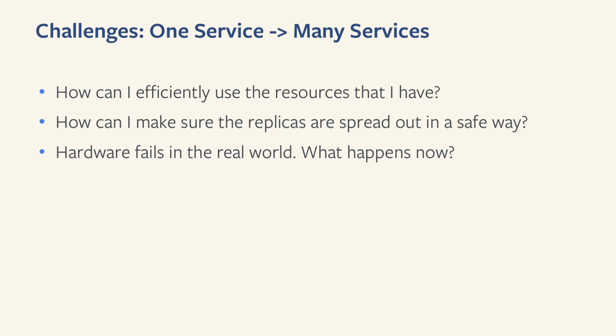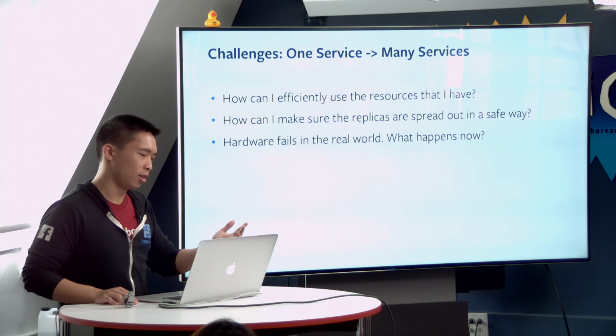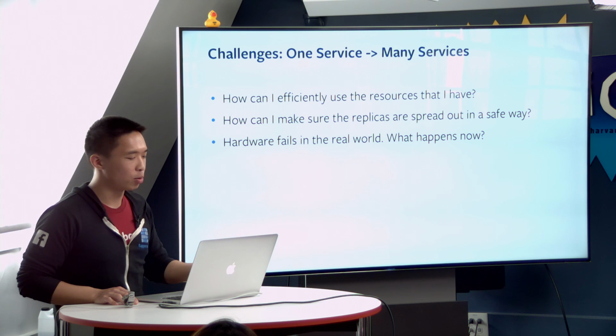So a recap of some of the issues we face here. We want to efficiently use all the resources that we have. We want to make sure that replicas are spread out in a safe way. And hardware will fail in the real world. And we want to make repairing hardware as safe and as seamless as possible.